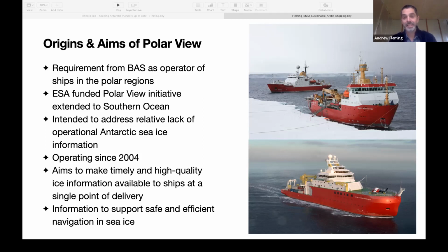So it was easier, in fact, to make sure that this was open and accessible to everyone that could use it. And that includes not just other national operators and research vessels, but every type of vessel or user operating in the Southern Ocean. And it's now used by quite a wide range of users, including commercial shipping, tourist vessels, fishing vessels, as I said, other science vessels, and the rescue coordination centres make use of it as well.